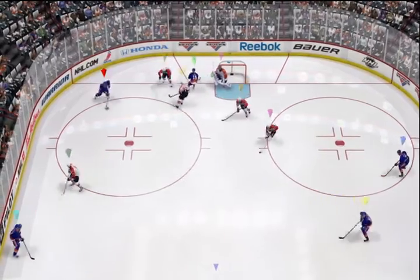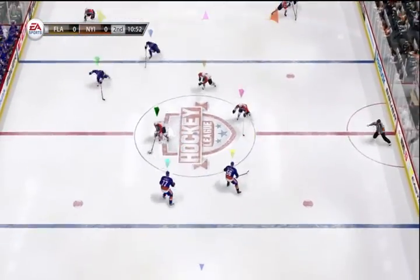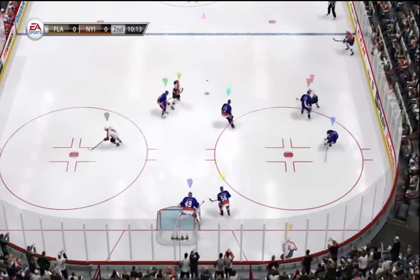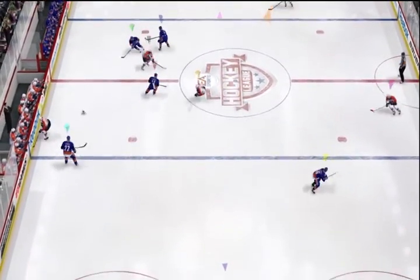In the offensive end. Off to the side of the net. Not a very good angle. To Kane. On the charge. 3-on-2. Picks it up. To Morris.